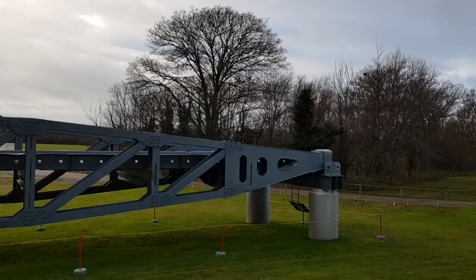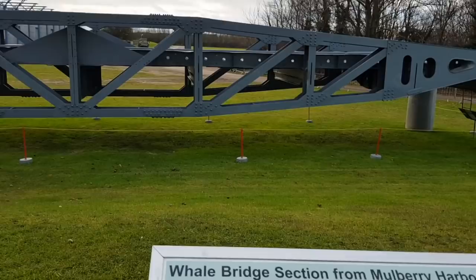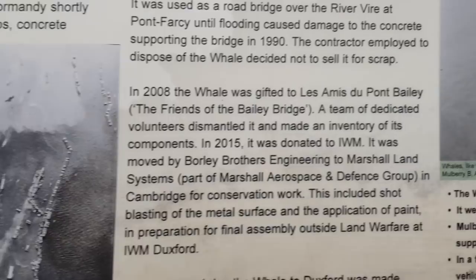A section here of Whale Bridge from Mulberry Harbour B, which they used for Normandy. You can see it in operation here. Here's what was going on there, and you can see part of it, one of these parts of the bridge.